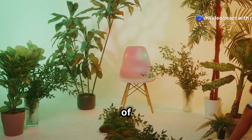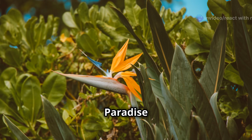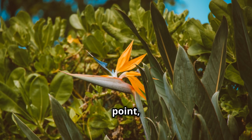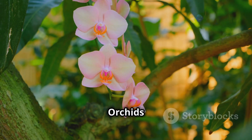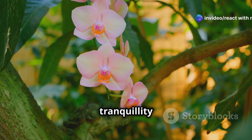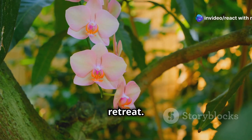Secondly, they add a touch of elegance and sophistication to your decor. A well-placed bird of paradise can become a stunning focal point, drawing the eye and sparking conversation. A cluster of orchids can create a sense of tranquility and peace, transforming your home into a serene retreat.